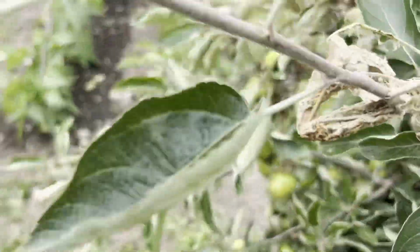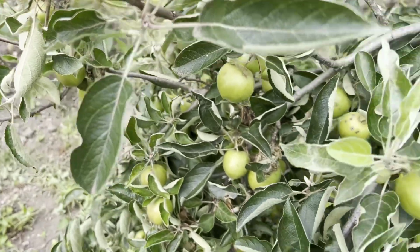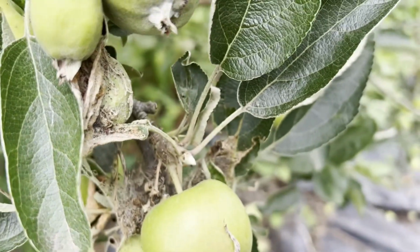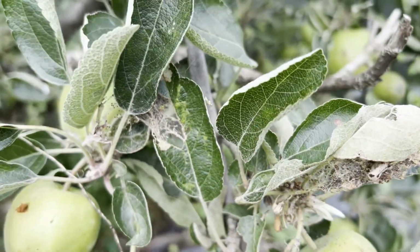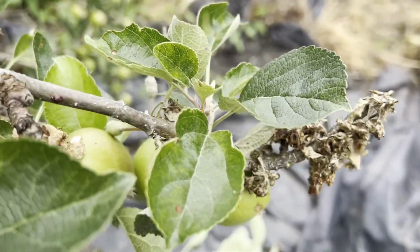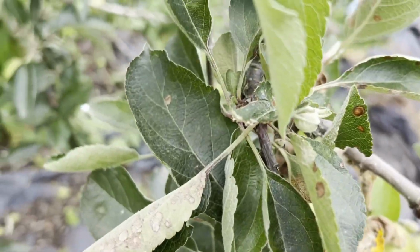While I'm here, I have a question about this apple tree. It's got all this stuff on it. Can you see? It's like, I don't even know how to describe it. That will focus. It's almost like cobwebs. Experienced growers out there, is this something that I should be worried about? If so, what do I do about it?